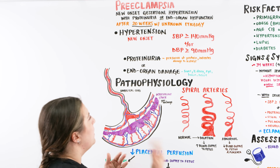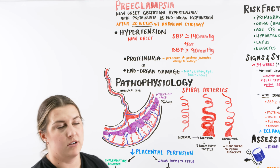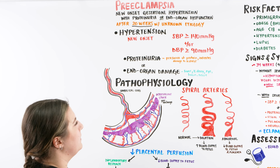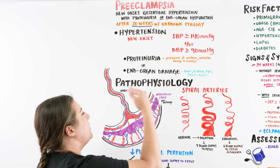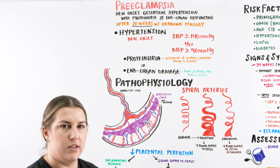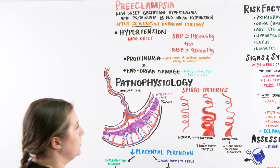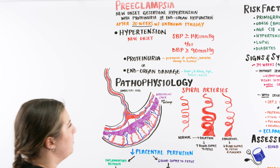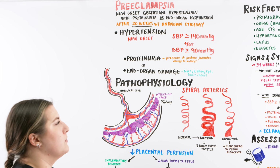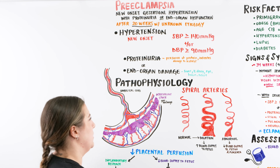And then we can also have the end organ damage, which is our liver, kidney, eye, brain, heart, any type of organ that is crucial to life that we are going to be significantly worried about. So within this criteria, you're going to be thinking, a woman who is greater than 20 weeks gestation, who now all of a sudden is having some high blood pressure that is within those parameters or greater than those parameters, as well as having some protein in the urine or having some other issues going on, we might be thinking, this patient may have preeclampsia.